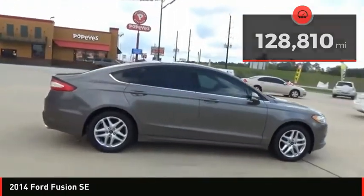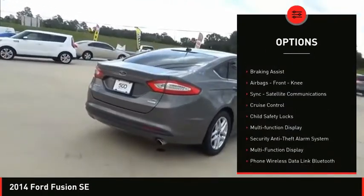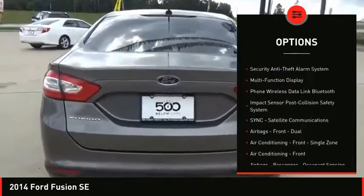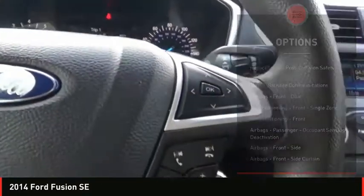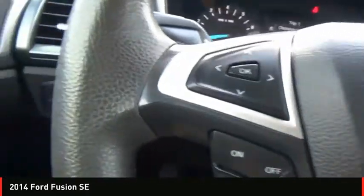Here are some of this vehicle's great options: electronic parking brake, traction control, stability control, power brakes, braking assist, airbags, front knee, sync, satellite communications, cruise control, child safety locks, multifunction display.